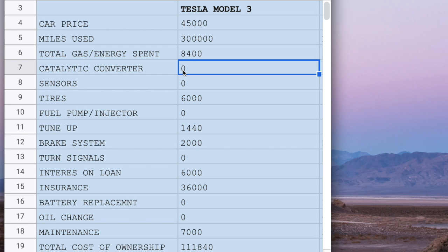That's pretty cheap. That's 3 times cheaper than a Toyota Corolla, and twice as cheap as the Honda Insight. No catalytic converters needed, sensors possibly not. Tires are very expensive, they're very performance-like, they're 4-wheel drive, so they run out pretty quickly. It'd probably be higher than that, especially if you're using the ludicrous feature on Tesla, which will make your tires run out much faster. So I would say as high as $10,000. Fuel pump, there's no fuel pump, there's no tune-up or engine things they have to do. Brakes, I'm pretty sure they're expensive, pretty big. It's a very heavy car, so it needs big brakes.